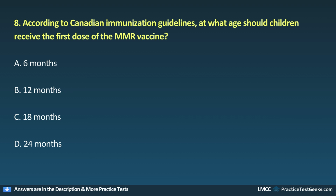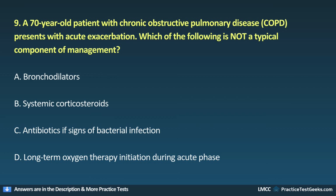D. 24 months. 9. A 70-year-old patient with chronic obstructive pulmonary disease, COPD, presents with acute exacerbation. Which of the following is not a typical component of management? A. Bronchodilators. B. Systemic corticosteroids. C. Antibiotics if signs of bacterial infection. D. Long-term oxygen therapy initiation during acute phase.